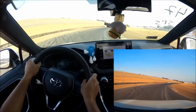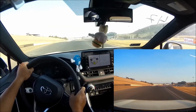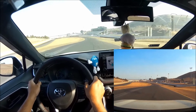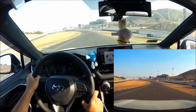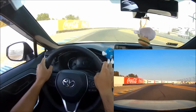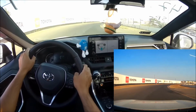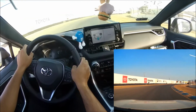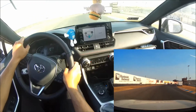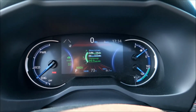Hey, it looks like we hit 7.7 miles per kilowatt hour. It's very efficient going down the drag strip. Dude, we destroyed that Accord, man. That was impressively fast. That felt much faster than it did before. Last time I was kind of unimpressed, but with auto EV HV, dude, fast. And it was in sport mode this time.